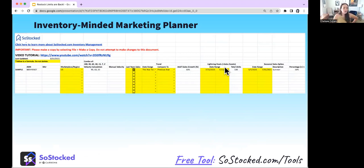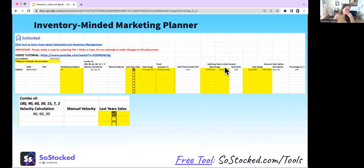There's a tutorial that'll walk you through the details, but roughly the first thing that you want is, what is the sales velocity that we're looking at? Are we looking at past sales, 30 days, a 30, 60, 90-day combination? Is it a new product and we're launching and we're doing a manual velocity, and we're estimating maybe it's 10 units a day that we're starting with? Or are we looking at last year's sales because we're estimating a Christmas time order?